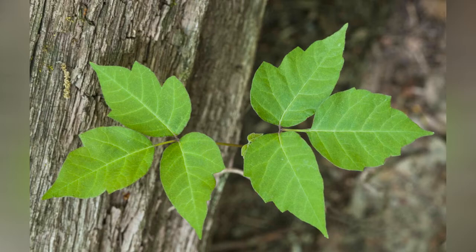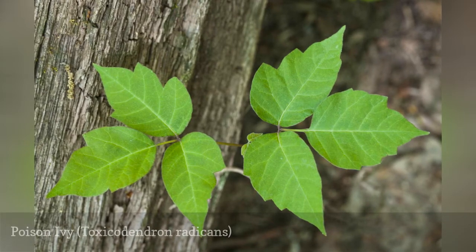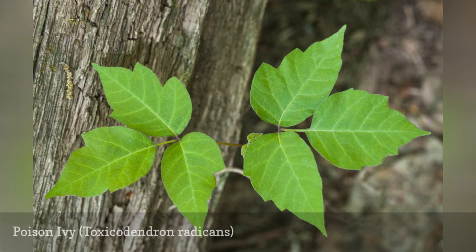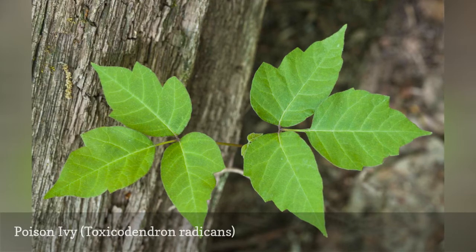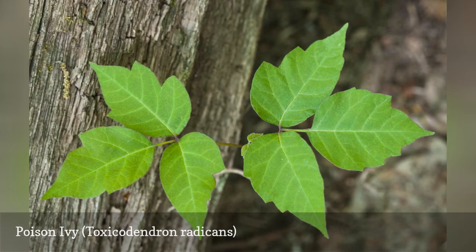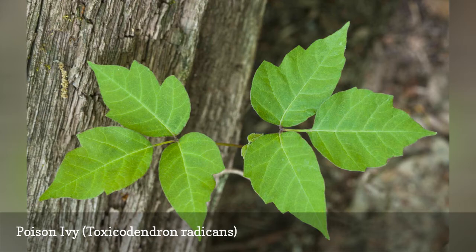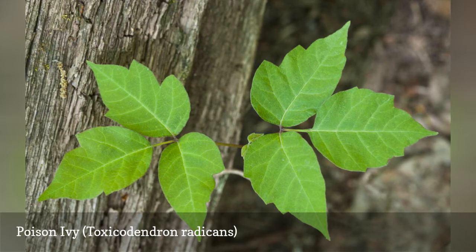Poison ivy's rash-inducing quality comes from an oil called urushiol. While the leaves are the most toxic part of the plant, contact with any part, even when the plant is bare of foliage, can cause an allergic reaction. The oil is tenacious. If it gets onto your clothing or pet, you can wind up with a rash long after you leave the woods.